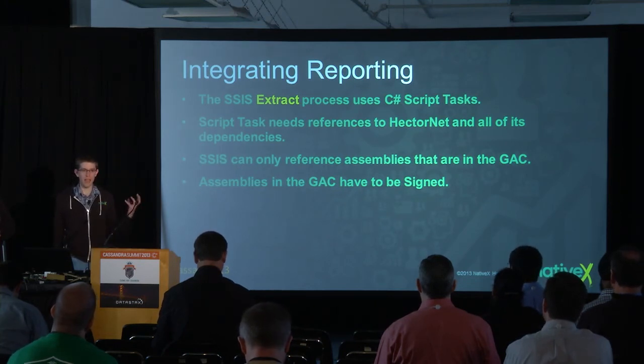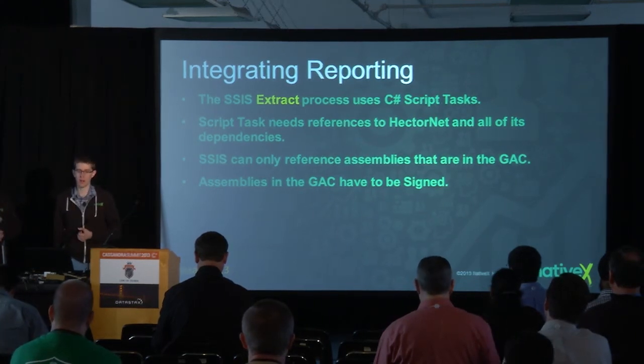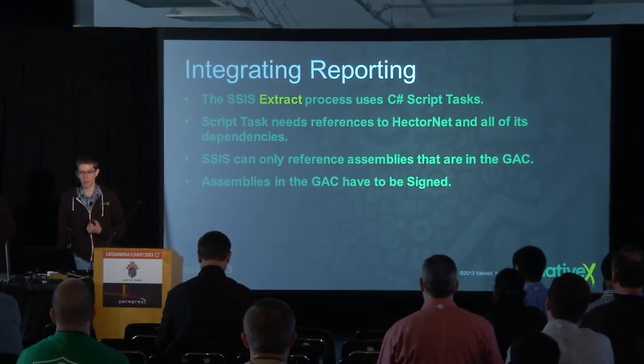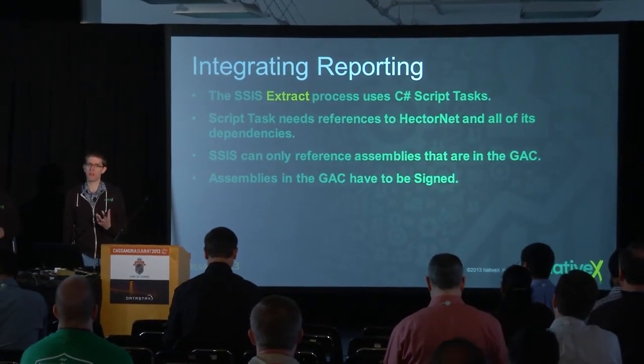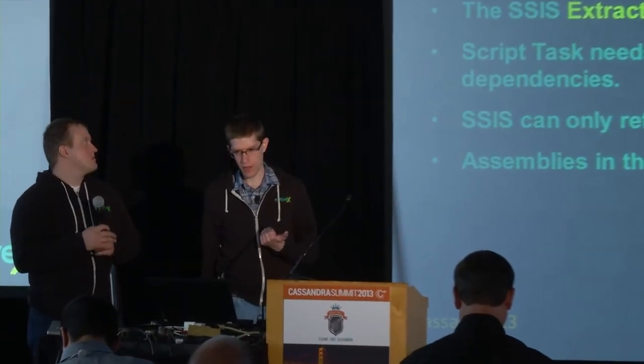And so because we already had all of this solved for the client side with the web application, which is all in C#, we could plug this in directly into our SSIS package. So we could take those script tasks and write very similar looking code to get the data back out. And so the script tasks have to end up referencing our HectorNet wrapper along with the .NET version of Hector that we ported over, and then all of those dependencies that those projects have. So when you're working with SSIS and script tasks, you can't directly reference things inside the script task. You actually have to use that through the GAC.